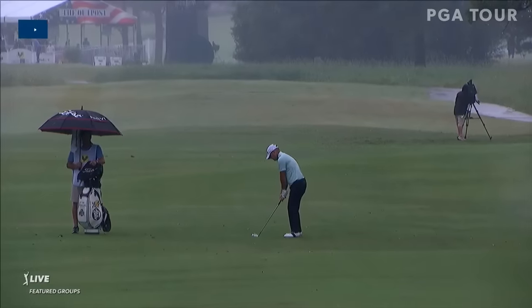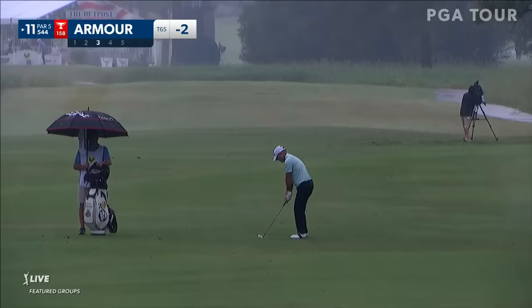Birdied his first hole of the day today to get him one back of the lead as we go back to the 11th. Third shot for Armour. Ryan looking to get back on track after that opening bogey.